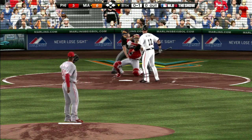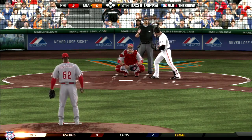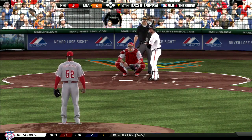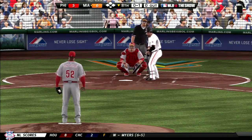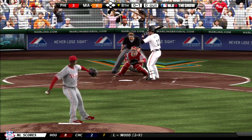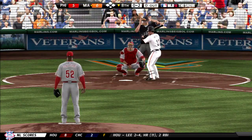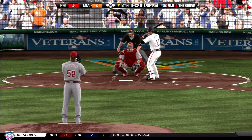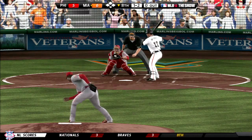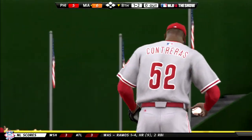Tries to catch him napping, but he missed the bunt attempt. Strike 1. And no lead is ever safe, so that's not a bad idea to try to get something started here to open the inning. And this one will be foul back in among the fans. Not a bad pitch there with 2 strikes, but it misses 1-2.